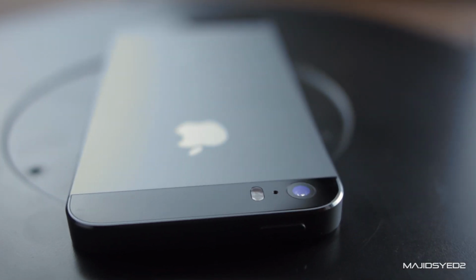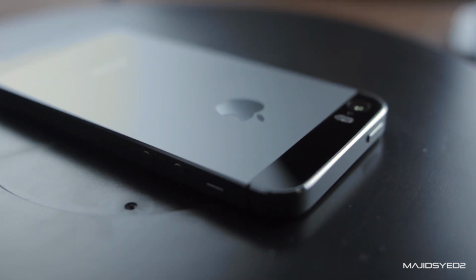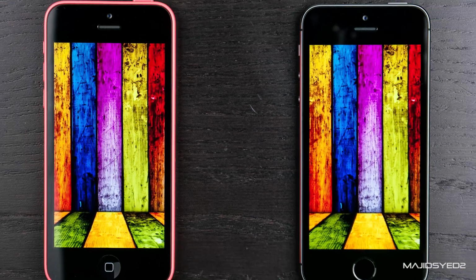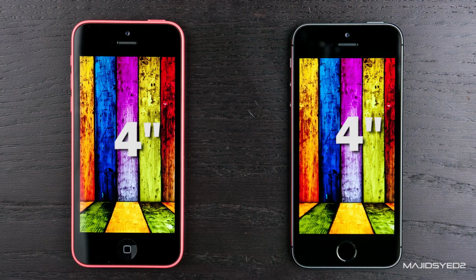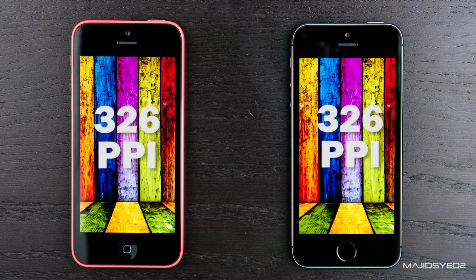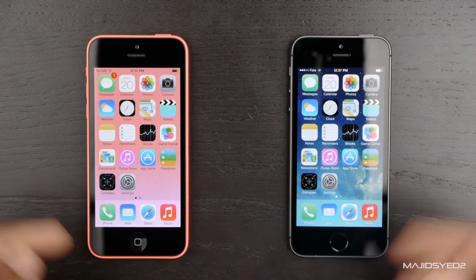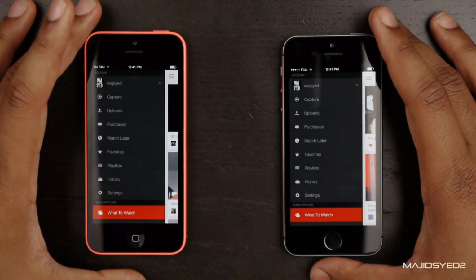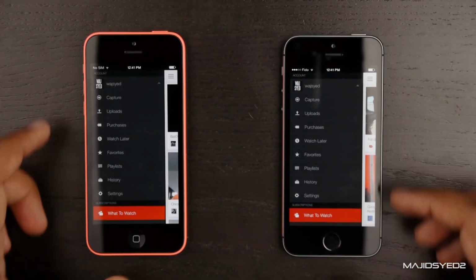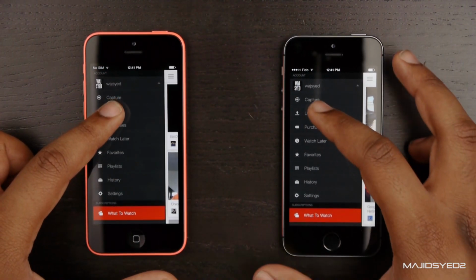Now, despite the fact that Big Brother may have access to your fingerprint signature on the 5S, the displays themselves on these two devices are pretty much identical. They're both 4-inch in terms of the physical size. They both have the same 1136 by 640 resolution, same 326 ppi count. And in terms of the overall look, and again, the overall image quality when you're looking at the screen in real life, watching videos and photos and browsing through web pages, I think both screens are fantastic. I think the iPhone screen is absolutely tremendous.